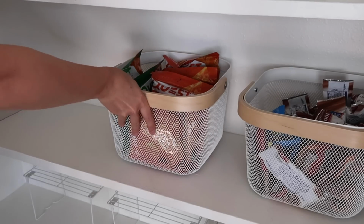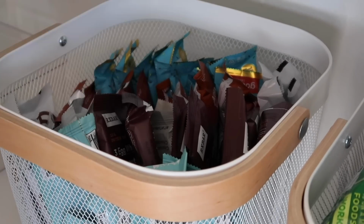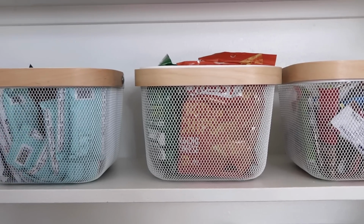I highly recommend creating little snack baskets if you are packing lunches for school or work. It makes it really easy just to grab what you need. Everything is accessible from the top, but visually it's hidden behind the basket.